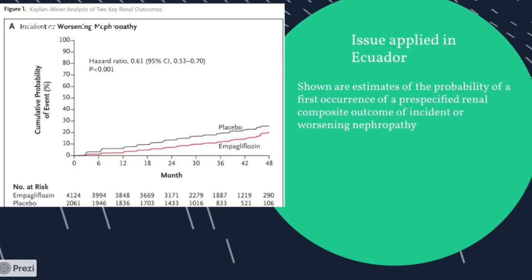That's all for its use. Now the application in Ecuador. We have this table with the Kaplan-Meier analysis of the renal composite outcome. We have events at 0, 1000 and 2000 and months 6, 7, 1 year, 2 years. We have events in the placebo group in the third month, but in the empagliflozin group we have events at 6 or 7 months.